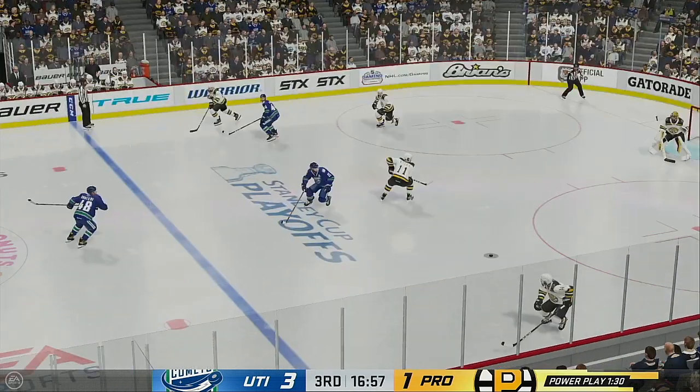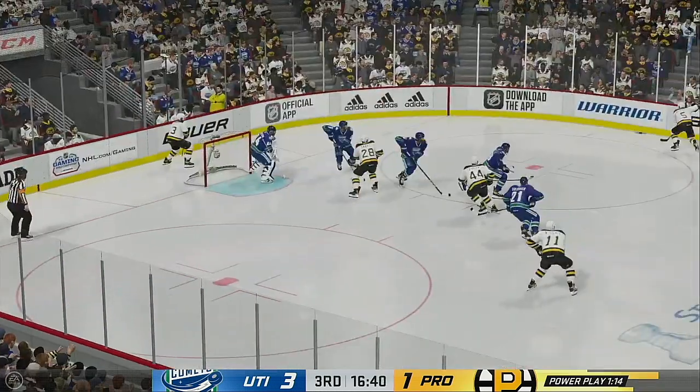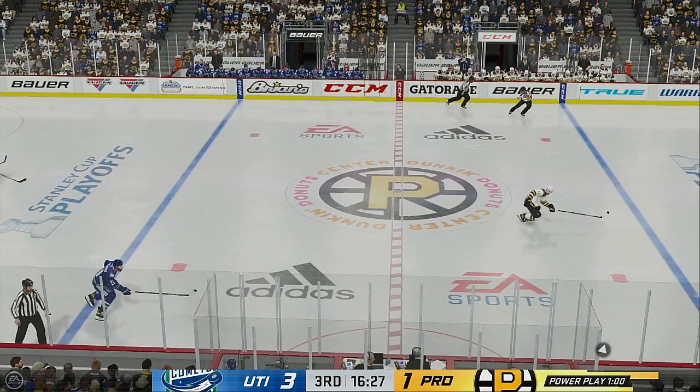The Bruins will play it from the defensive zone. Here they come on the attack. Takes a wrist shot, nothing doing. He's got to do something a little better than that. Just can't finish it from there. Wonder if that gives him a nightmare later.